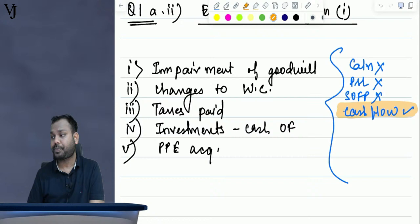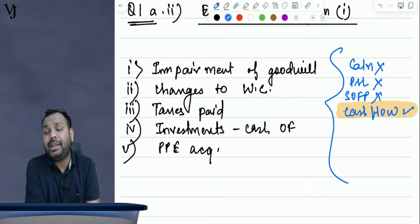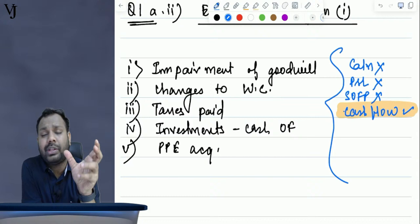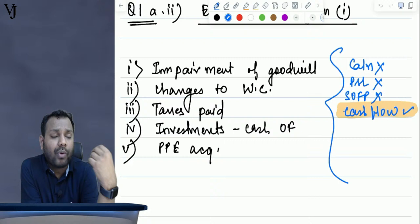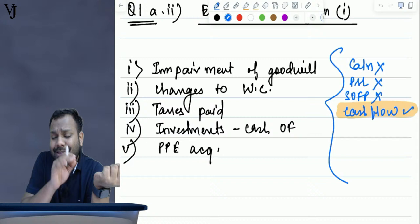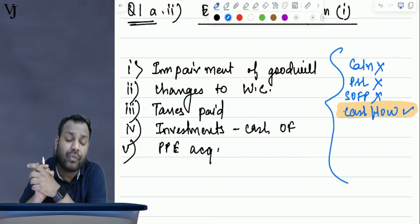Now, what will I say? Impairment of goodwill: since it is a non-cash item, we are adding it back to the profit before tax. Changes in working capital: here you have to write that since the question has taken just the movement of opening and closing, it includes the acquisition of assets or liabilities when I am acquiring the subsidiary company. But these acquisitions of assets and liabilities in line with the acquisition of Trudeau's company do not lead to a cash outflow or inflow, hence they are non-cash items. So we have to remove these items from the increase or decrease in the working capital adjustments.